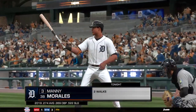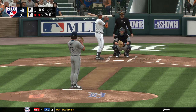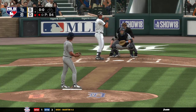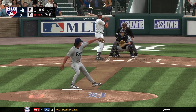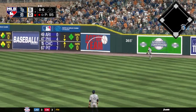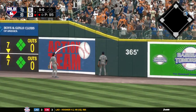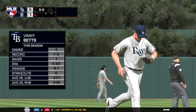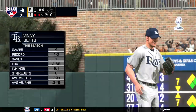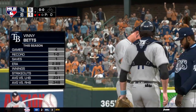Stepping in and ready for another shot, Manny Morales. First pitch of the at-bat. Now he spins on one here and drives it to deep right field. Pitts looks up, and this one is gone. A home run. Now pitching for the Tampa Bay, number 29, Jimmy Jack.